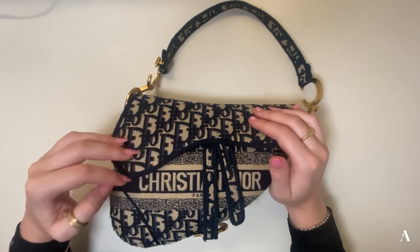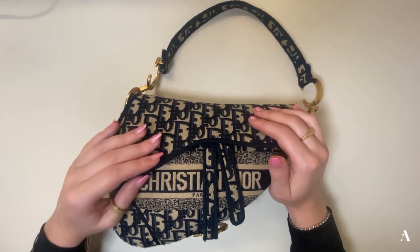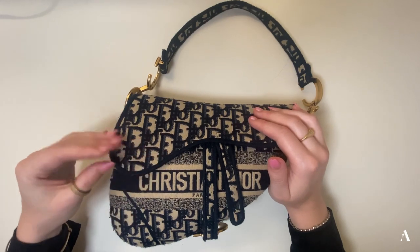I also think that this bag holds a very good amount, and I really like that about it. I would say that overall I really like it, and it's a staple in my wardrobe.